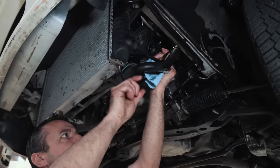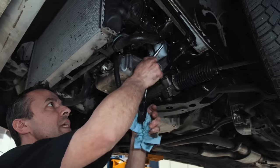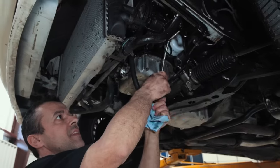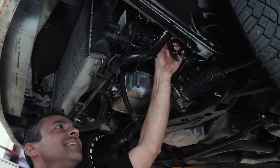I guess we're gonna change all these return hoses. This one is kind of soft, but I still don't trust it. So while we're here, change them all. Hey, John, you like this vehicle too, right? What? This Ford? Oh, yeah, of course I do. You wanna take it for a spin? I will. Nice.